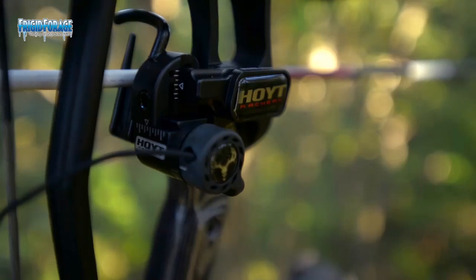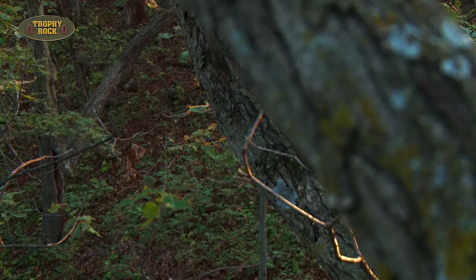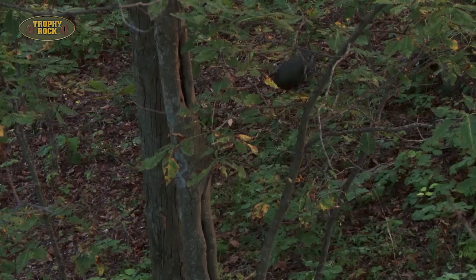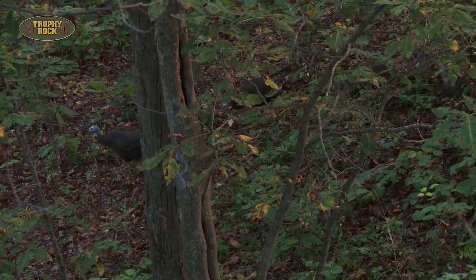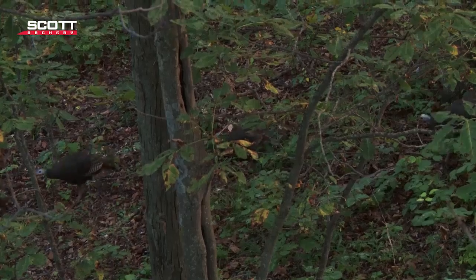I mean, got high pressure, cold front just pushed through a couple days ago, so if they're going to move, you'd think they'd move tonight. Pretty exciting. We're ready to get the 2015 season rolling, and we'll show you whatever we see tonight.